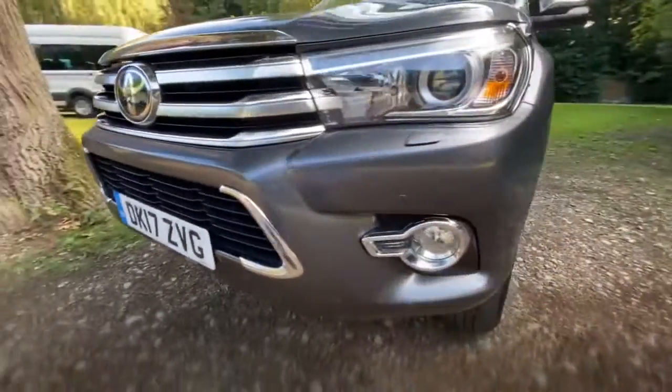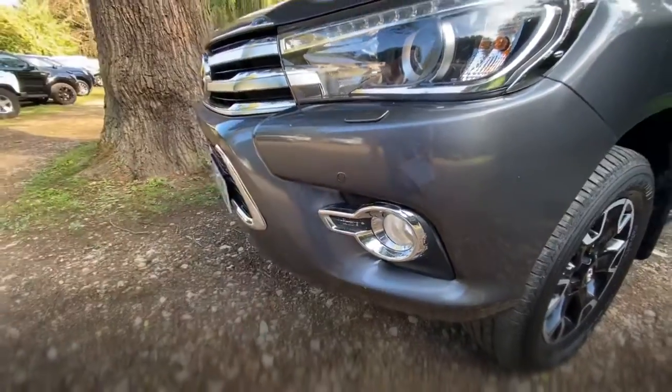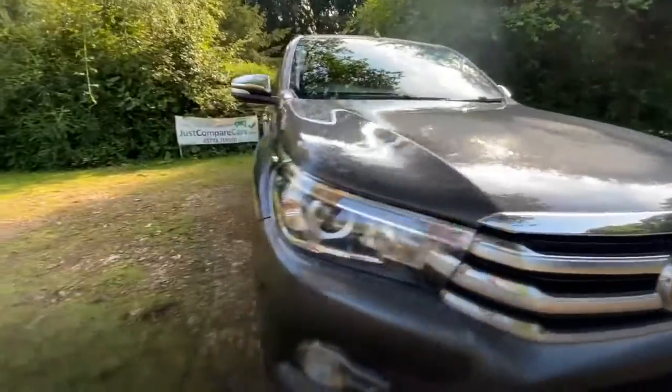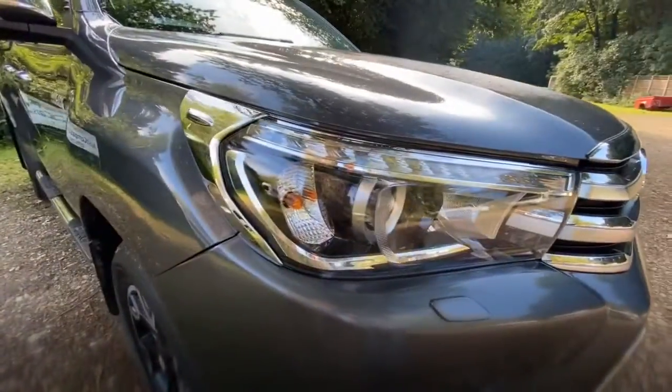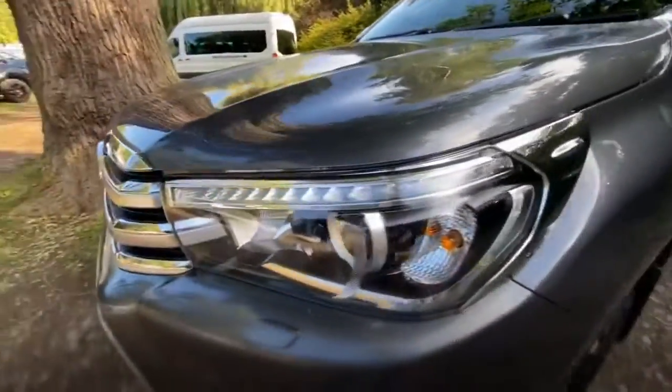Anything that's sticking out really badly. Things to mention, it has got front and rear parking sensors, and it's also got a really clear reversing camera, which I will show you when we get inside. Both headlights and grille in great condition, there's no damage.